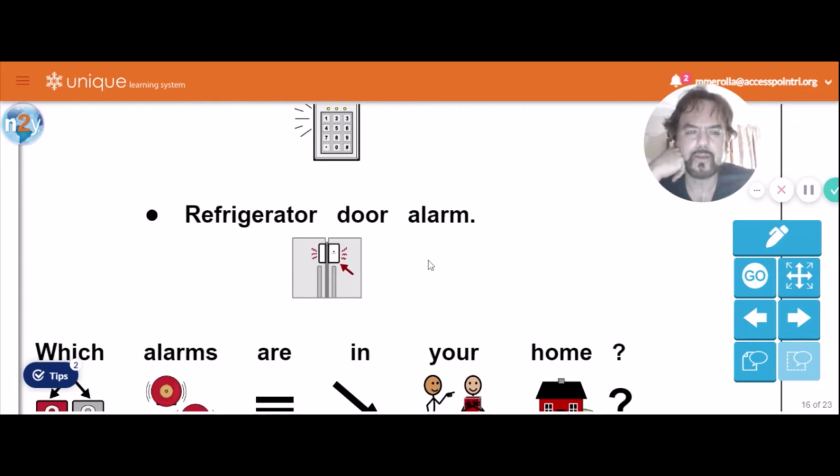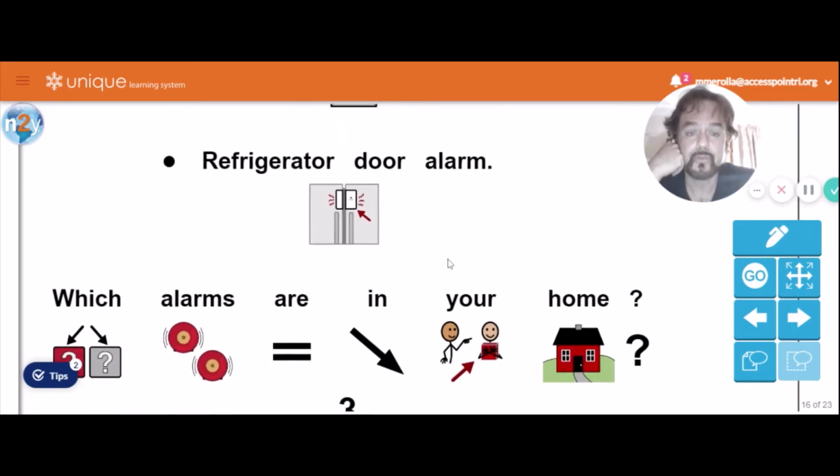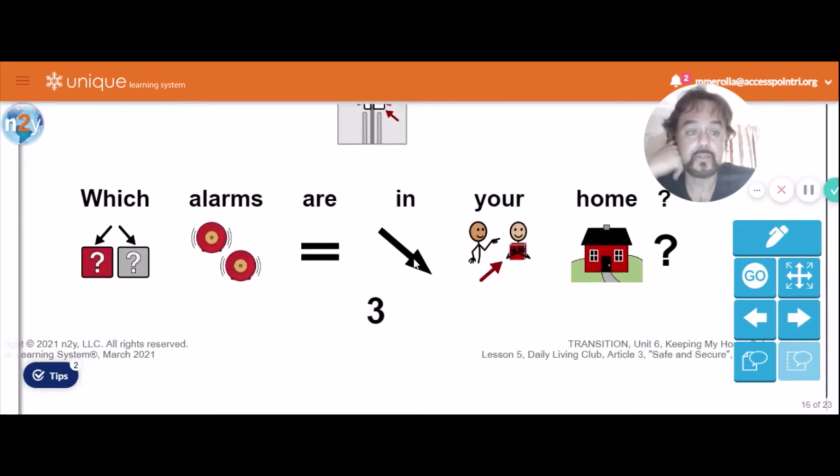Refrigerator door alarm. I don't know why that's included here. There are some places, some facilities that have that. Maybe some people have them too. If the refrigerator door accidentally pops open, maybe that's why they have that alarm on there. I'm not really sure. Which alarms are in your home?